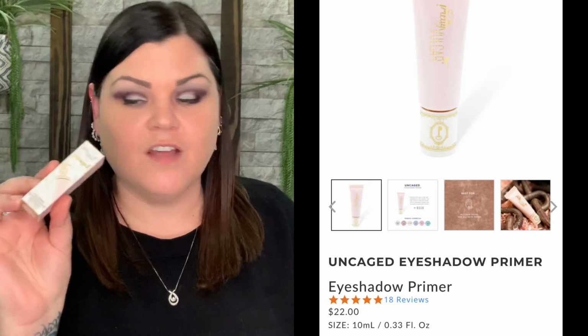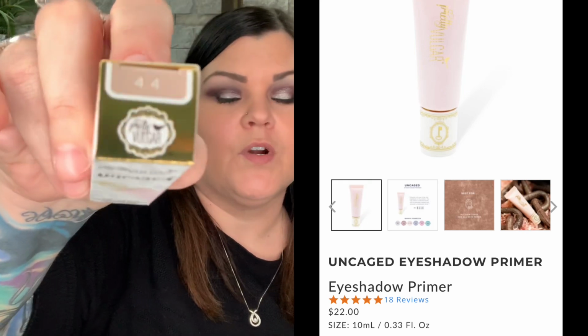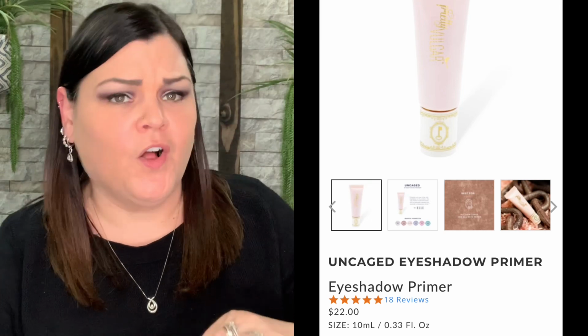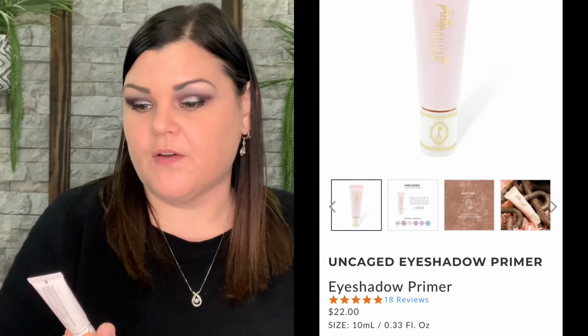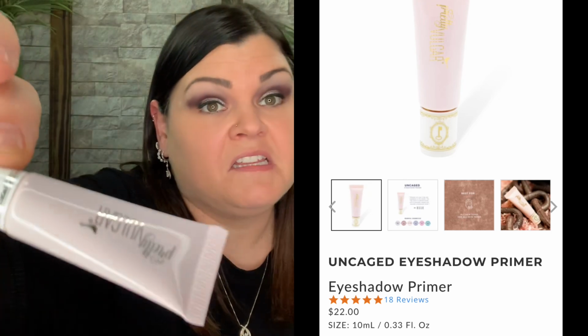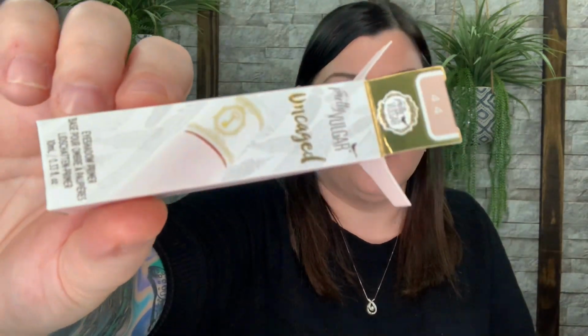So then next we have, it says Uncaged Eyeshadow Primer. Ooh, I have not tried any of their primer. This is in color 44. I normally just use an all-around primer over my whole entire face. I don't do my face and my eyes separately, but I will definitely try this out on my eyelids and see if it does anything different when I use my eyeshadow. It looks kind of like a foundation type color to it. Ooh, it feels nice. It blended in perfectly. I'm not really picking up on a scent or anything. No. It blended in. It feels nice in that little spot, so I'm actually excited to try that. So we have an eyeshadow primer.